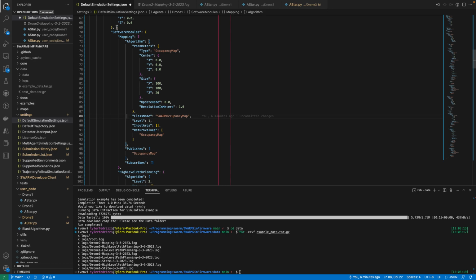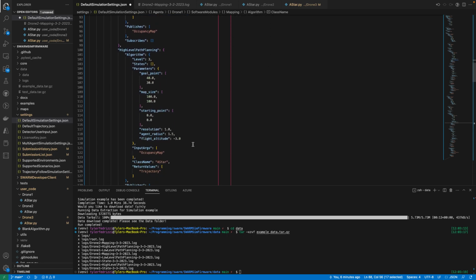So, what you'll see here, this is our mapping module. It's building out an automated occupancy map that is provided to the planner so the planner can make informed decisions. But this is a very flexible algorithm, and this is already provided for you. So we have an occupancy map generator, and this is a tool built into the system. We have the algorithm that we're actually building and testing. We're just using a nice A-star implementation.